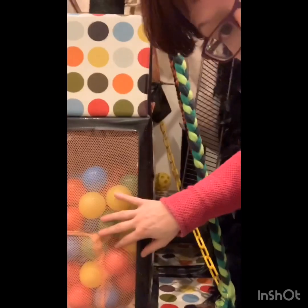You can just see here, in part of it I've created a ball pool, so they'll go in there and they'll throw all the balls all over the floor, and then I'll have to go and pick them all up and put them back in, but they really enjoy making me chase them.